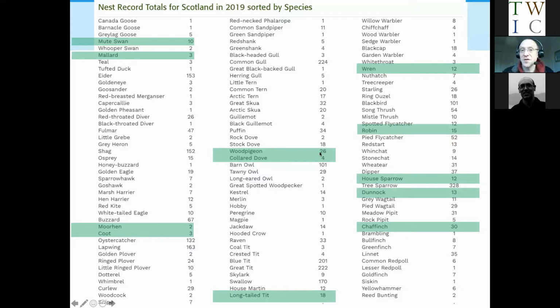Wood pigeon, if you're comfortable up a step ladder or a ladder, dead easy to have a look in a wood pigeon nest, or even use a camera or an endoscope on the end of a pole. Wren nest, robin, house sparrow, plenty of species to get your teeth into, just relatively common garden or local area species for which more information would be really, really valuable.